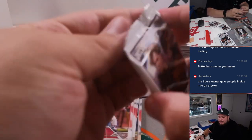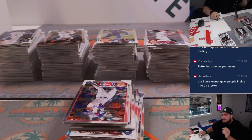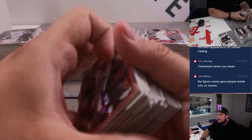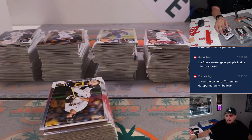So Dodgers ended up having a pretty good break in here, guys, and again, I know the Dodgers didn't get much in the first five breaks we did yesterday, but late last night we did case number five of Topstone Jumbo and hit pretty well, and so far in this break has been hitting well as well, so again, could be getting those Dodger cases pulled out now. So they are the last team remaining again.